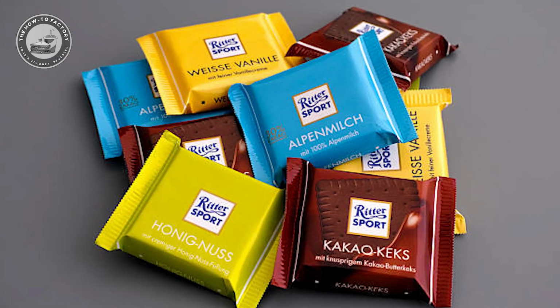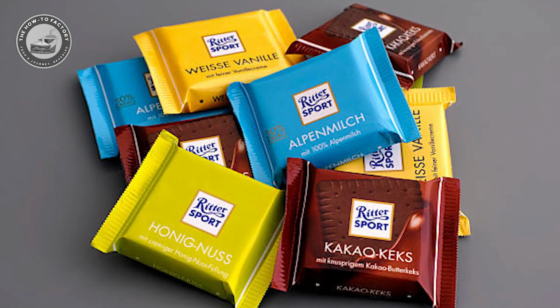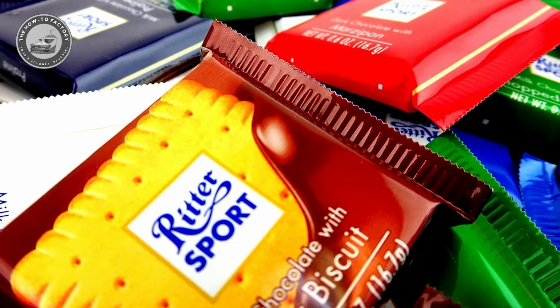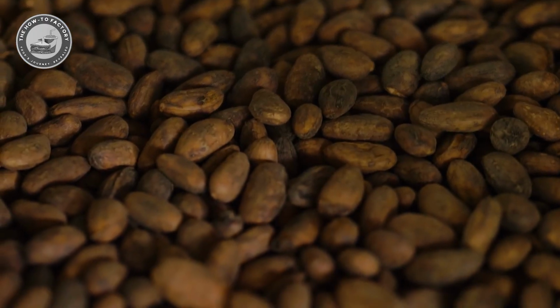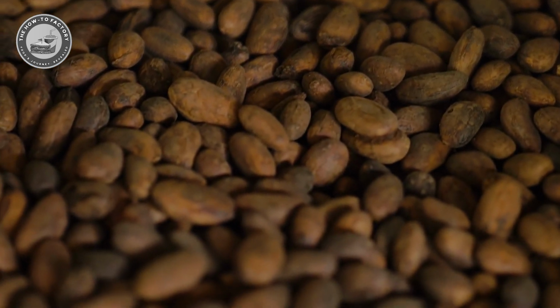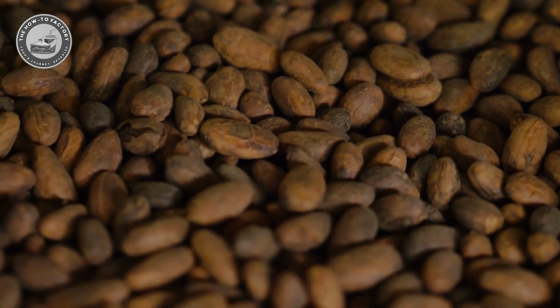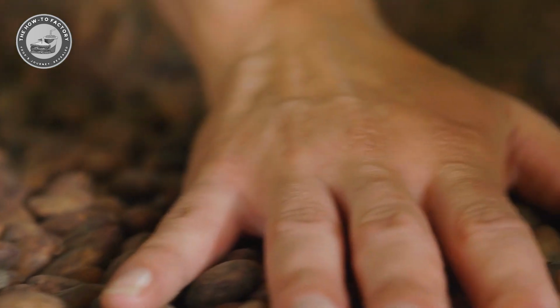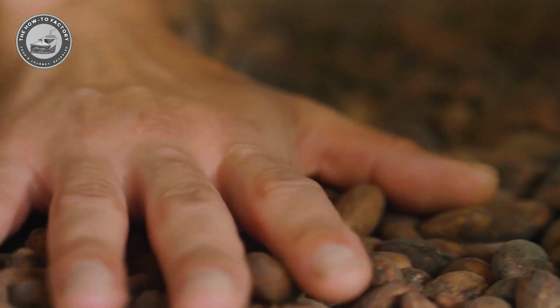Now let's step inside the Ritter Sport factory. The process begins with sourcing the finest ingredients. Ritter Sport is known for using high-quality cocoa beans, which come from its own certified cocoa farms in Nicaragua and Ghana. The company is committed to fair trade and sustainability, ensuring that the cocoa is grown under ethical conditions.